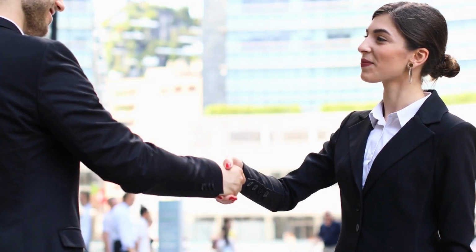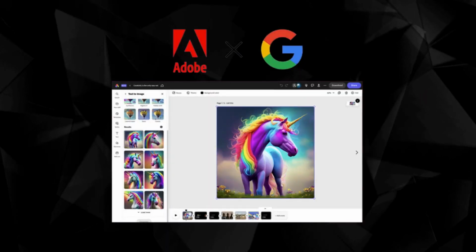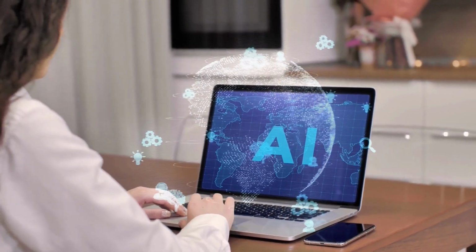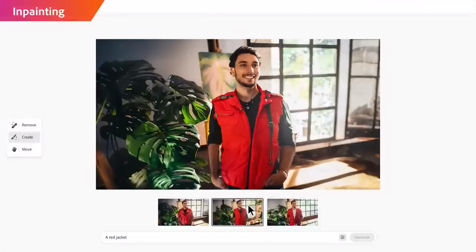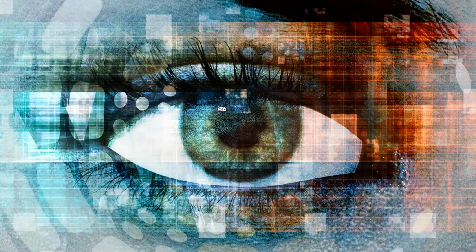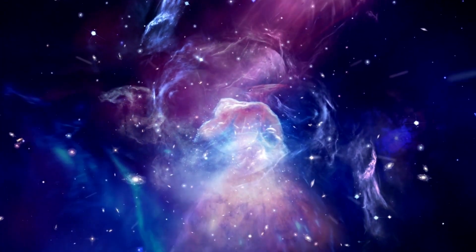Firefly has also been incorporated into Adobe Express's beta version, and there's a collaboration with Google we'll unpack in a bit. So we'll be seeing a lot of this new AI tool. In this video, we'll delve deep into the awe-inspiring capabilities of Firefly. We'll also share invaluable tips to harness its true potential. So brace yourself for a journey that will leave you astounded.